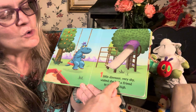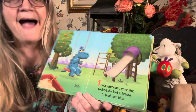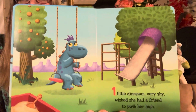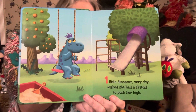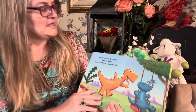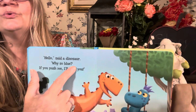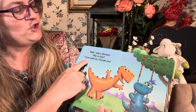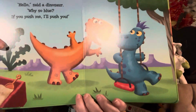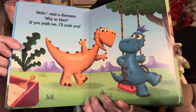One little dinosaur, very shy, wishes she had a friend to push her high. She wants to be pushed on the swing. Aw, that's sweet. Hello, said a dinosaur. Why so blue? If you push me, I'll push you. That's a good idea. They'll take turns pushing each other on the swing.